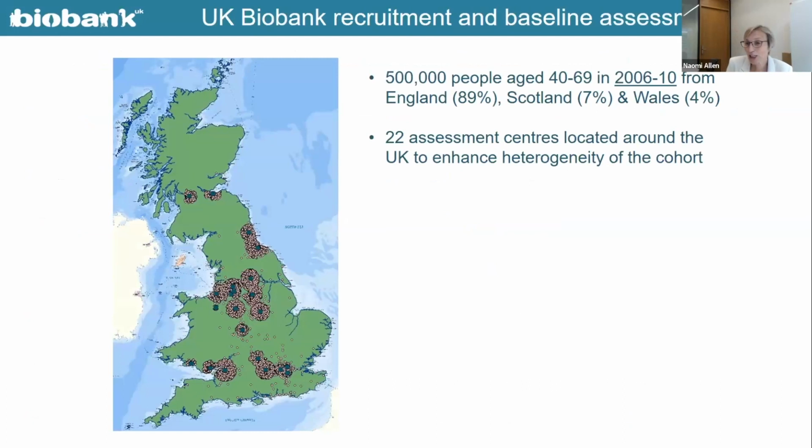Way back in 2006 to 2010, we recruited 500,000 individuals aged between 40 and 69 at that time across England, Wales and Scotland, around about 22 different assessment centres. We invited everybody who lived within about a 25-mile radius of each of these assessment centres to come along to join the study, and the choice of location of these centres was strategic in order to really increase the heterogeneity. So we included places like Hounslow and Birmingham, Glasgow, as well as London and Oxford and Manchester and so on.